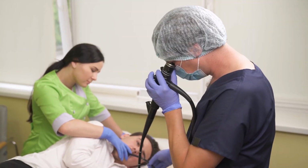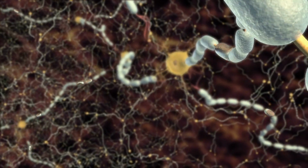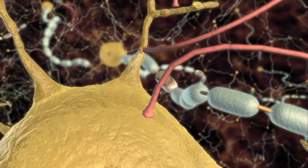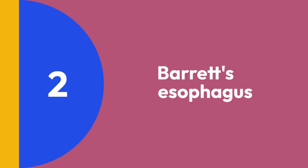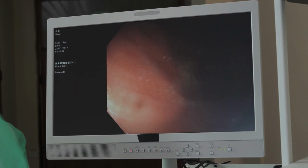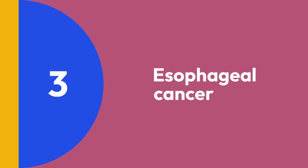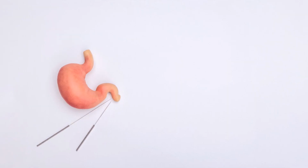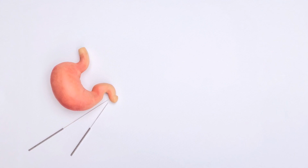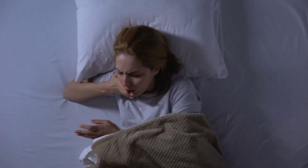This can cause a range of symptoms, including: 1. Chronic esophagitis. This is a chronic inflammation of the esophagus that can lead to scarring and narrowing of the esophagus. 2. Barrett's esophagus. This is a precancerous condition that can develop in the esophagus, leading to inflammation and scarring. 3. Esophageal cancer. This is a serious condition that can occur when the esophagus is damaged by acid reflux or other factors. So, what can you do to prevent stomach acid from taking a wrong turn?